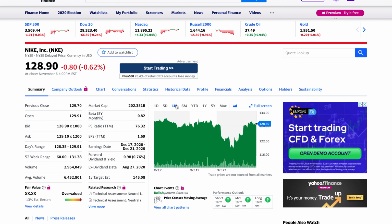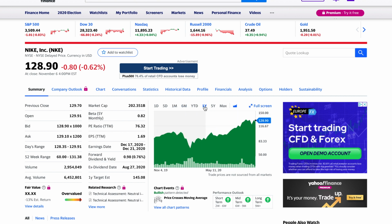So we can see on Nike's 1-month chart that about a month ago they were at $130 a share, and they had a small dip down to about $120, and slowly started to recover again and are back up to about $129 a share. And even on their 1-year chart, this time last year, they were sitting at about $89 or $90 a share, went down to about $67 in the crash in March. But since then, they've actually nearly doubled in value, which is very impressive.